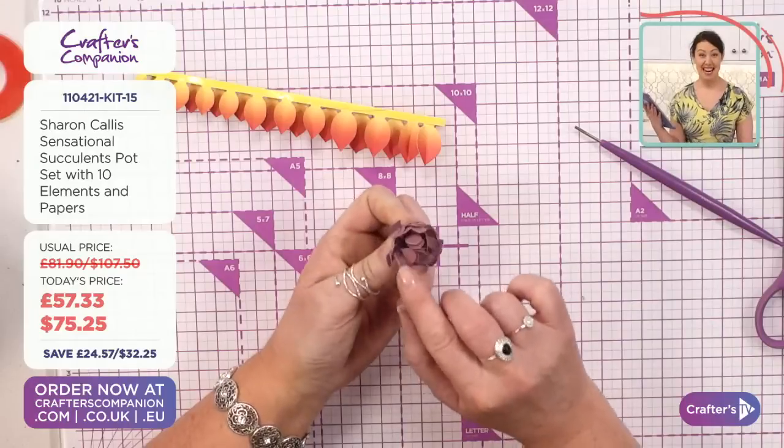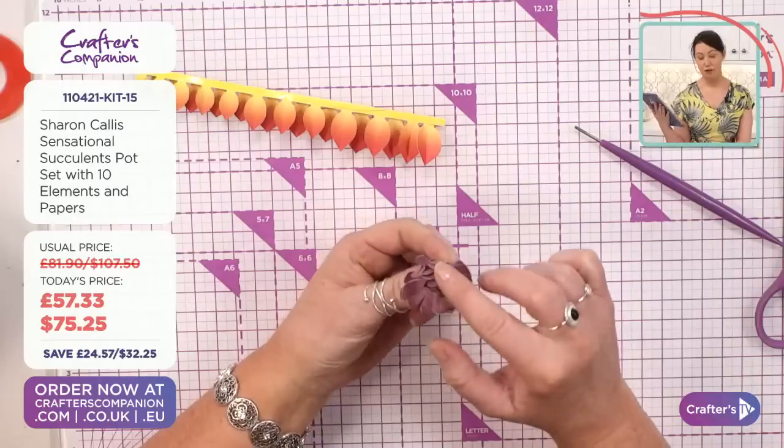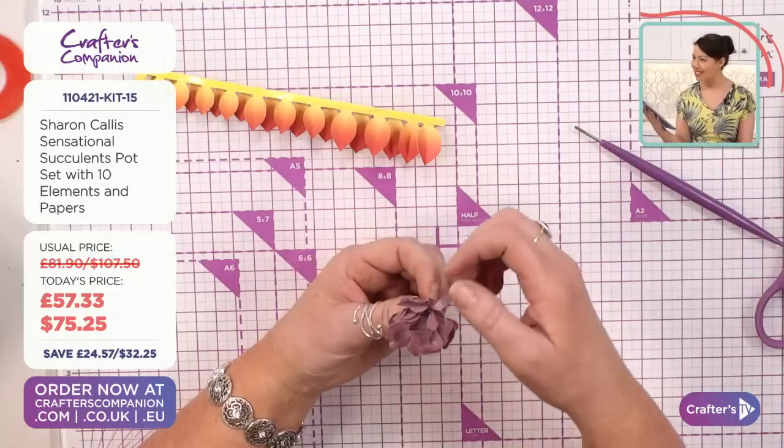Teresa's asked Becky, what is the GSM of the paper? It's 180 on the paper. It is still available within the pack or by itself, but that is a little bit lower stock, so if you do fancy it. And Nefertiti said, I love how Debbie is shaping her flowers.